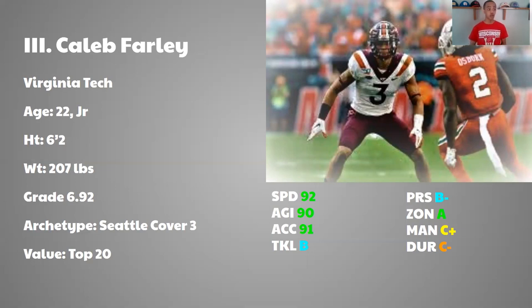You kind of draft which corner is going to suit your need. So, for example, Greg Newsome might go before Asante Samuel, because I think Greg Newsome would be perfect for a team like the Saints. Pairing him alongside Marshon Lattimore in that scheme and that defense, I think the Saints would absolutely do that, especially with them releasing Janoris Jenkins.